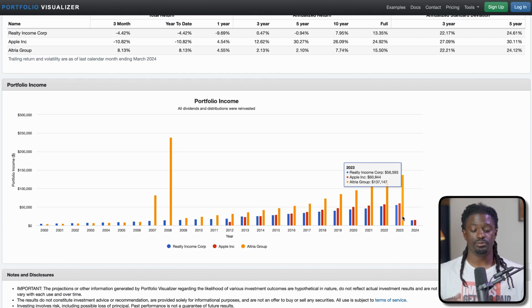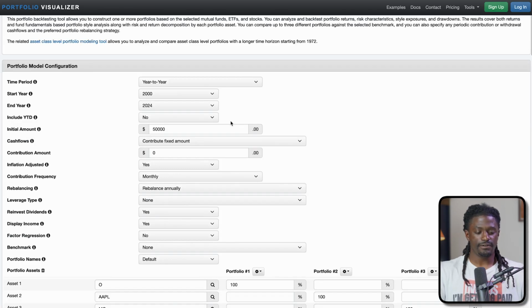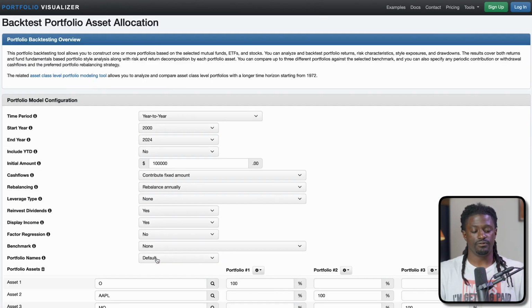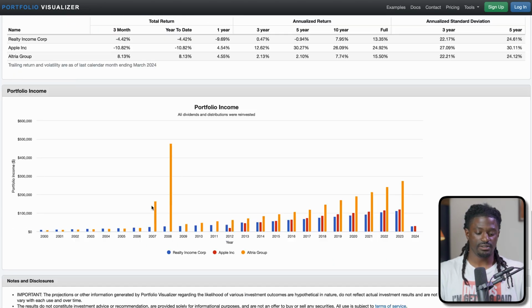And with Altria Group, you'll be bringing in $137,000. That's crazy. Now, let's say we don't reinvest our dividends. Well, first, let's see what happens if we invest $100,000. All right, so if we invest $100,000, analyze portfolio. Apple's going to be dumb, I already know it's going to be dumb. $22 million, $2 million, and $3 million with ticker symbol MO.